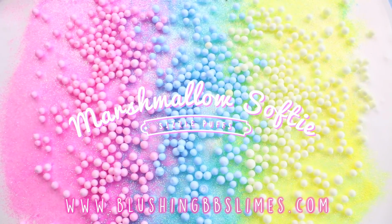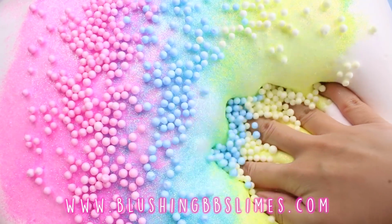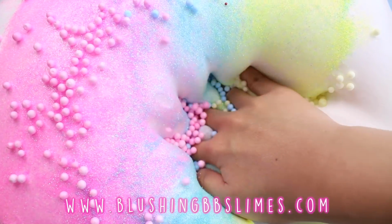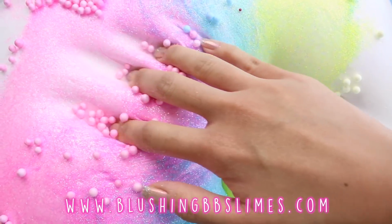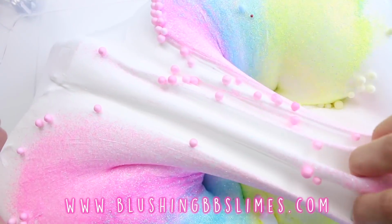You guys really love the Sizzle Puff texture, so I'm bringing this texture back, but with new additions and also a new and improved texture that's puffier than ever. It's made to be more holdable, but still super soft and fluffy. This first one is Marshmallow Softy.